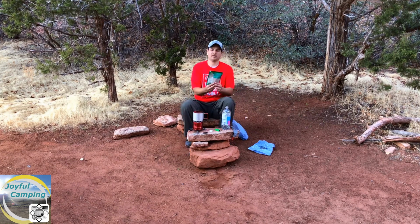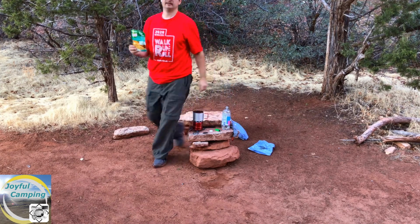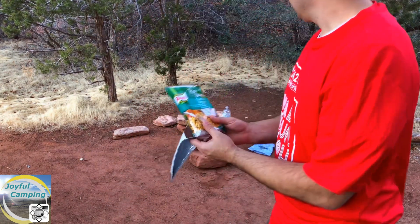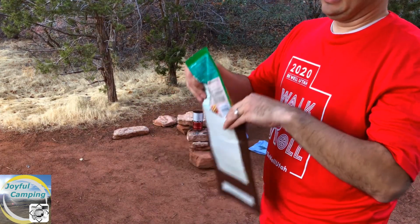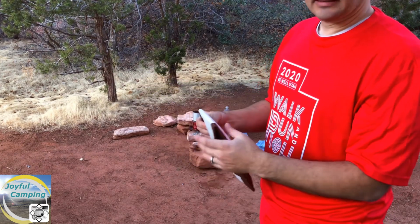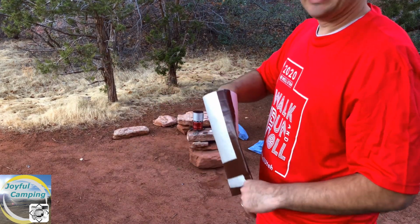And this is what we're cooking up. A Knorr rice side, cheddar broccoli. This is what we're cooking up right here. Cheddar broccoli for tonight. What I'll do here is pour the boiling water in this bag, slide that in there, fold it over, lean it up against the rock, let it sit there for like 10 minutes or so. All that will soak in, and it will be a tasty dinner.